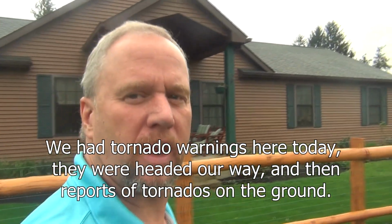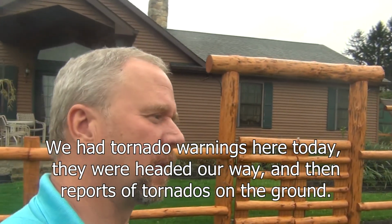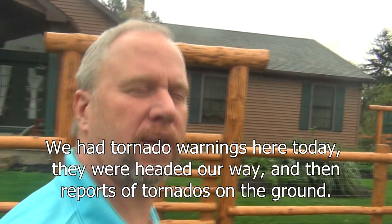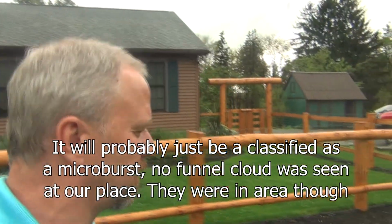We had, about 2 years ago, we actually had a tornado come through here, and they actually did classify that one as a tornado instead of a microburst. It took out 2 of the neighbors' garages and blew them across the road. But pretty soggy out here, as you can hear.